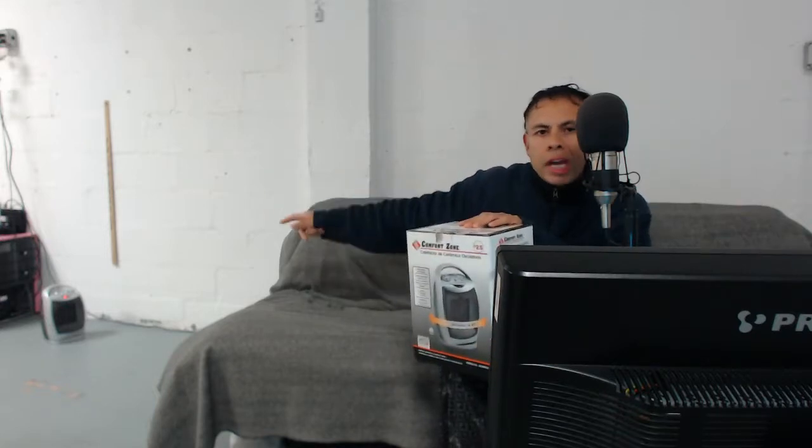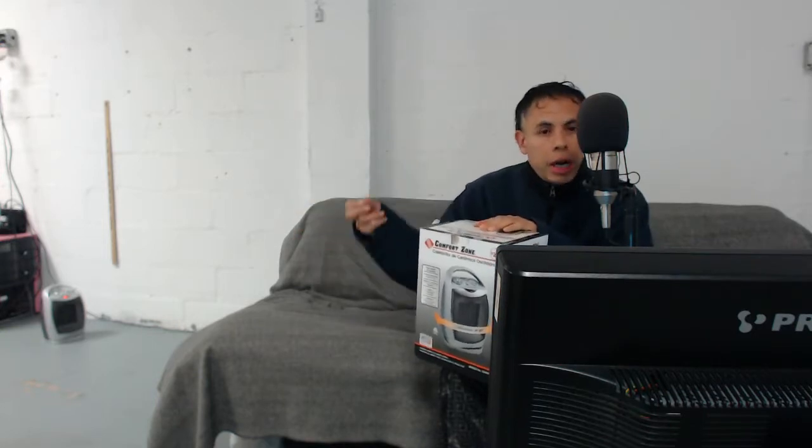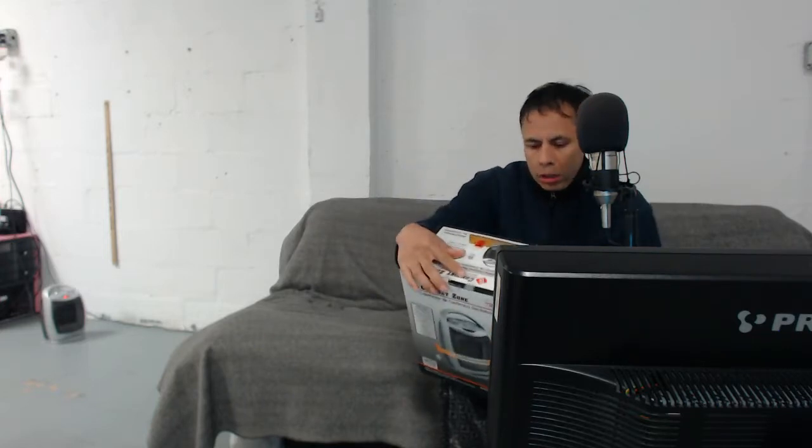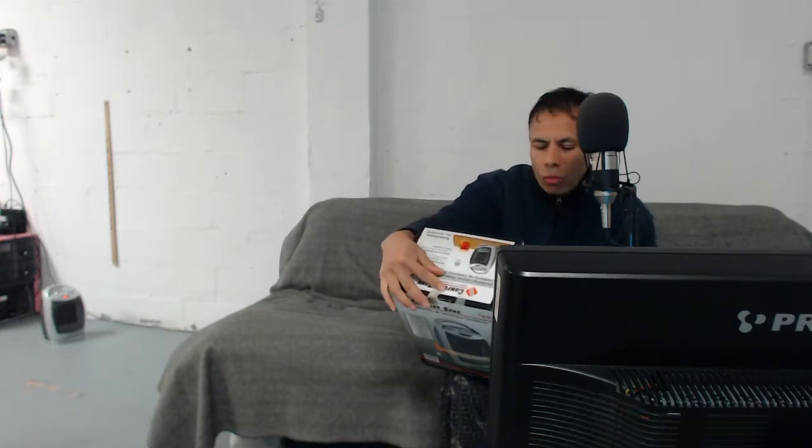oscillating ceramic heater. Now, space heaters, there's different types. This is a ceramic heater. What it does is it uses air, so it heats up really hot, and then it sucks in air from the back, and then it blows it out the front. Up to 800 square feet. Room size small. Well, 800 square feet, that's the size of an average one-bedroom apartment in the United States. Output, it has 1,500 watts and 750 watts.